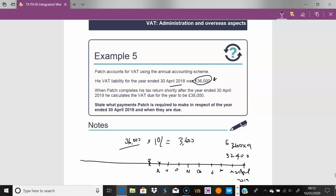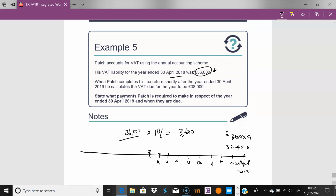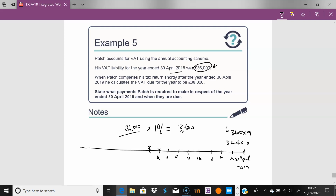So I paid 32,000, and then I have to make a balancing payment, and it tells me that I can make my balancing payment 2 months after this. So 2 months after that takes me to the 30th of June 2019. I make my balancing payment. My tax should be 38,000. I make my balancing payment: 38,000 minus 32,400, and that looks like 5,600. So that's my balancing payment, and that's how we deal with this, all on one tax return.